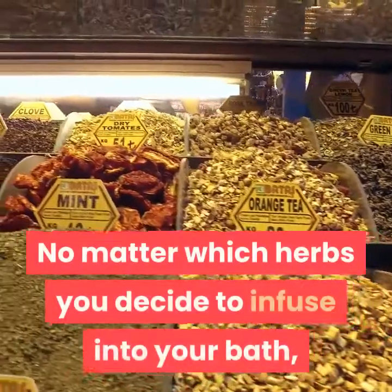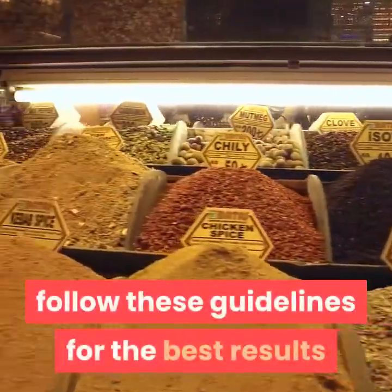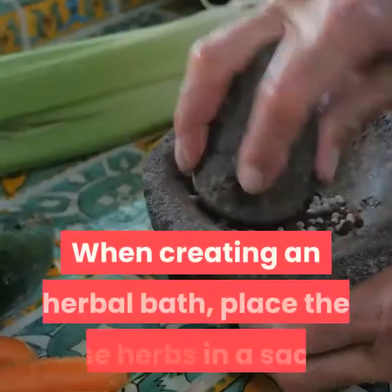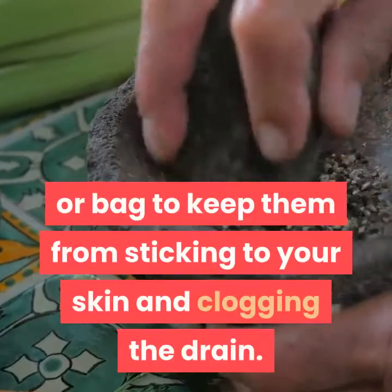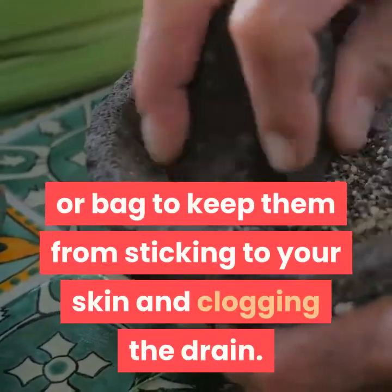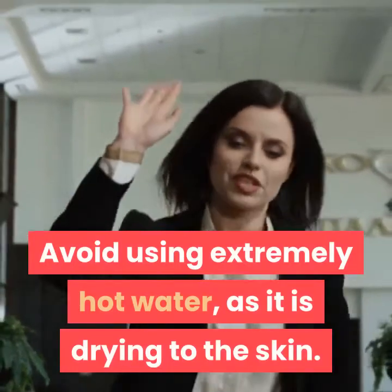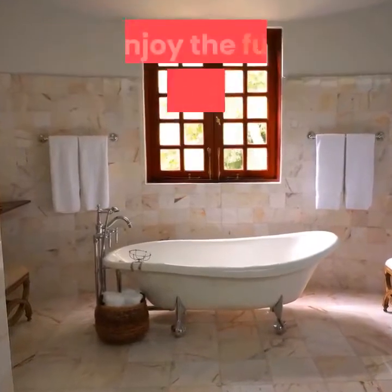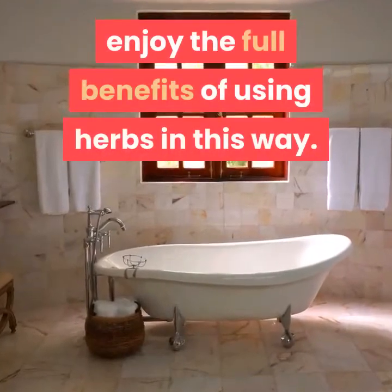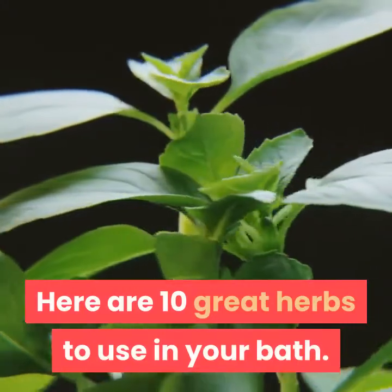No matter which herbs you decide to infuse into your bath, follow these guidelines for the best results. When creating an herbal bath, place the loose herbs in a sachet or bag to keep them from sticking to your skin and clogging the drain. Avoid using extremely hot water, as it is drying to the skin. Plan on spending at least 10 minutes in the tub to enjoy the full benefits of using herbs in this way. Here are 10 great herbs to use in your bath.